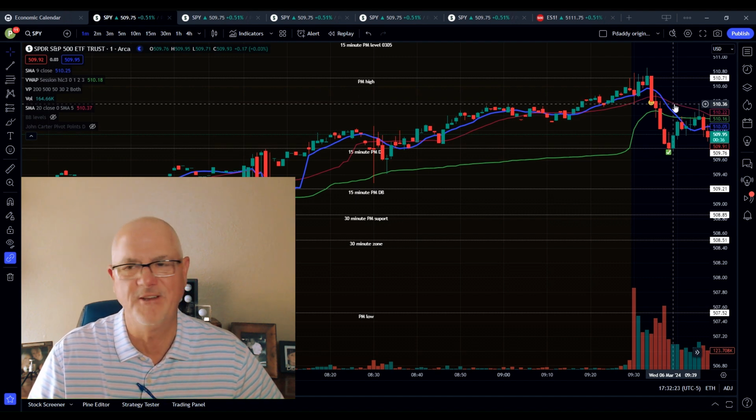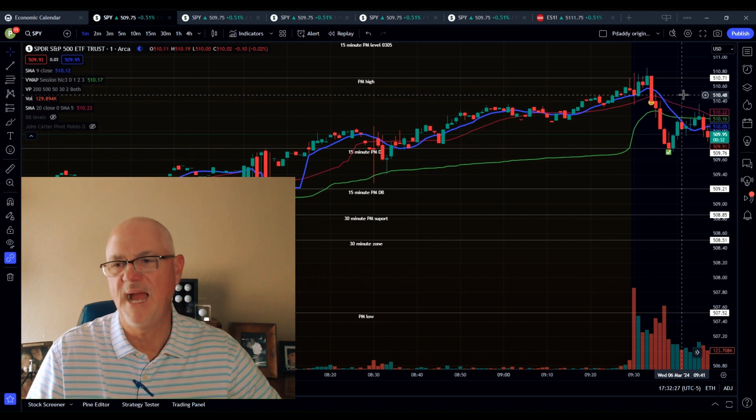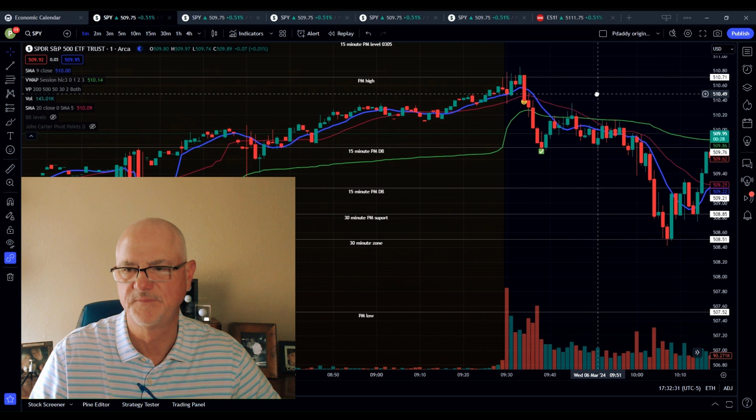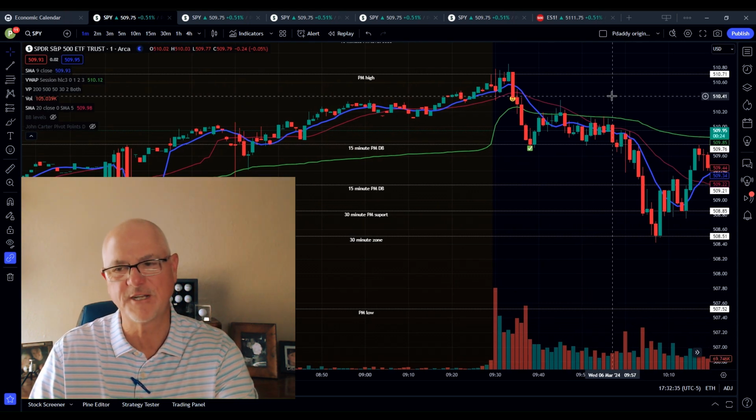What did we pick up? I don't know, 60 cents out of this play. It was a really nice play. Back to the downside, that next play right out of the gate, I missed it. I didn't put on this play right here. We didn't get a fresh cross.